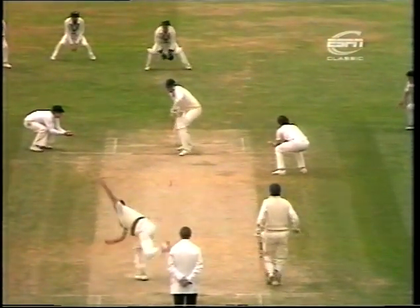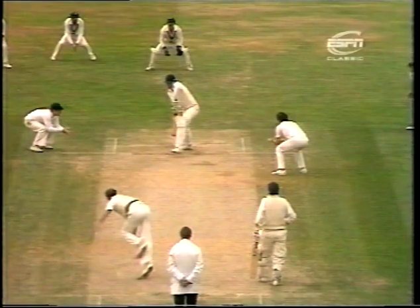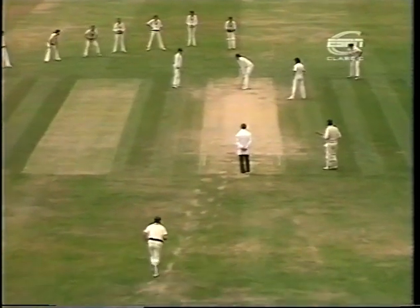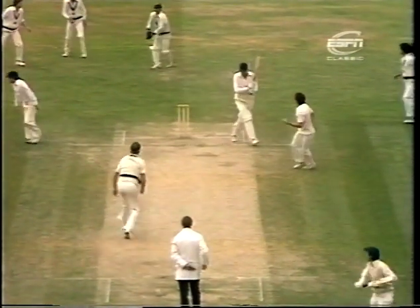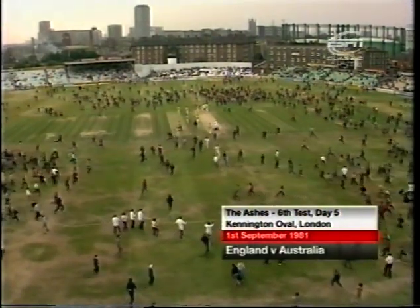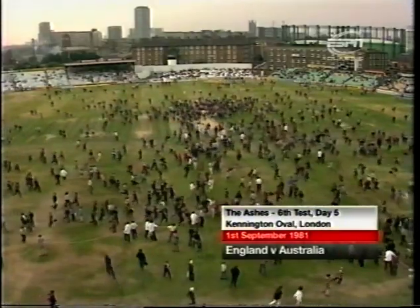Well, John Emburey's just stuck his leg well forward there. That's what saved him. And the final test match here is drawn. 261 for 7 England. And England win the series 3-1 with 2 draws.